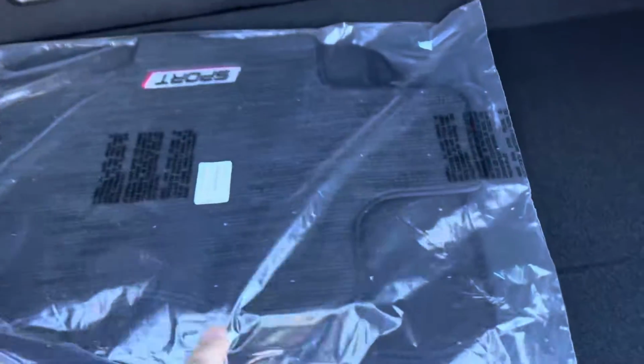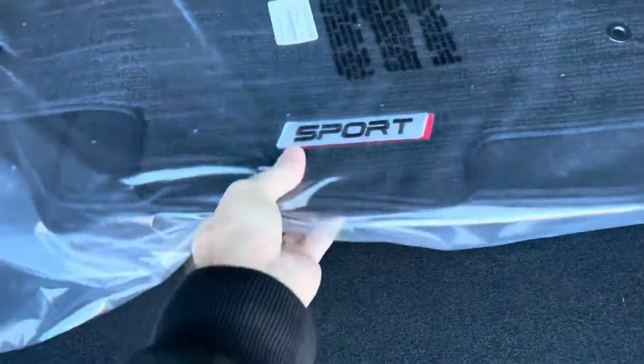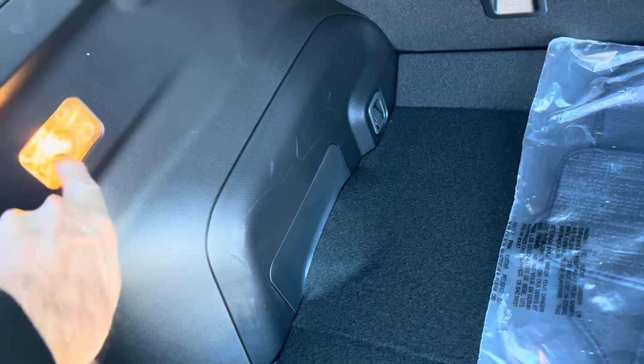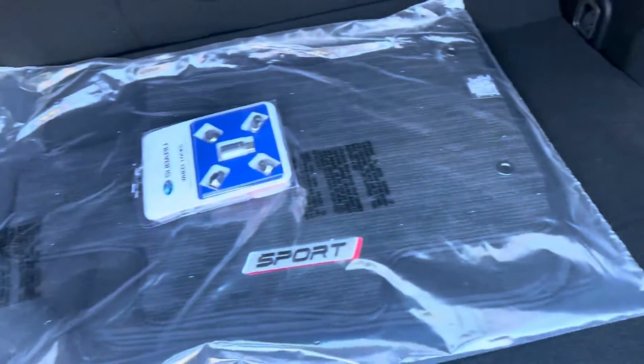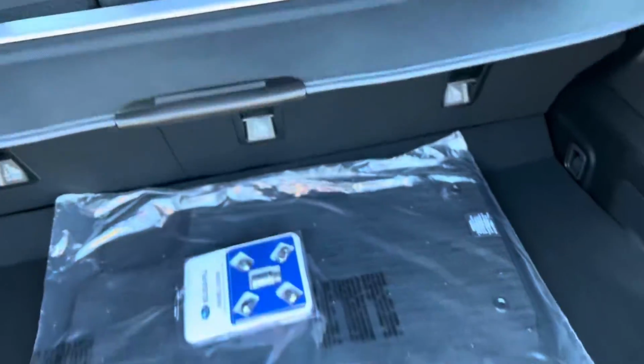Here are the carpeted floor mats that have sport sewn into them, actually embroidered into them, which is nice. Got the wheel lock set, so that's a nice touch. We have lighting here in the back, non-LED, but you got some lighting in the back area. You got some tie downs and hooks in the back. If you need to secure anything, you have your security shade right here, which is a nice touch.